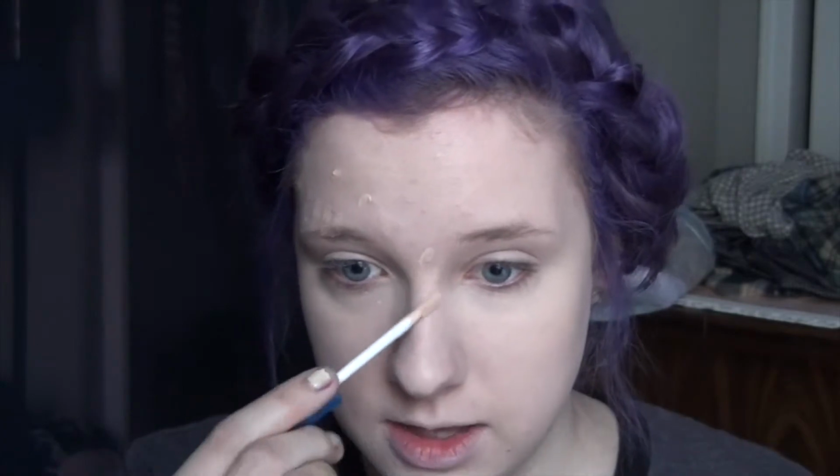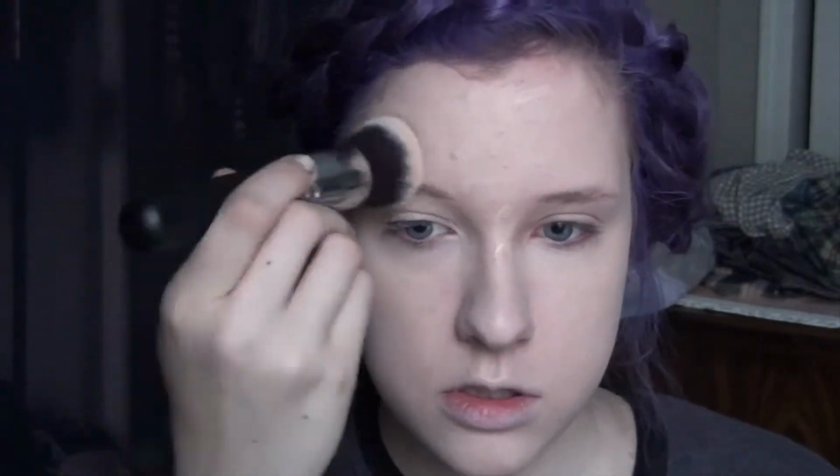Okay, so this concealer has average coverage. It's not like breathtaking or anything, but it works a lot better than I was expecting. I'm just going to apply a little bit more where I need it just to see if it is buildable. Okay, so this concealer works pretty well. It works a lot better than I was expecting. It's nice, it really is.